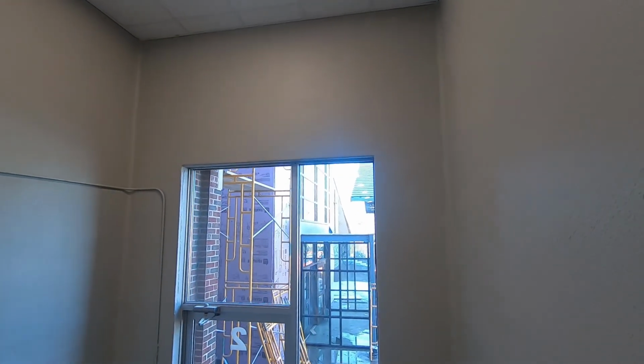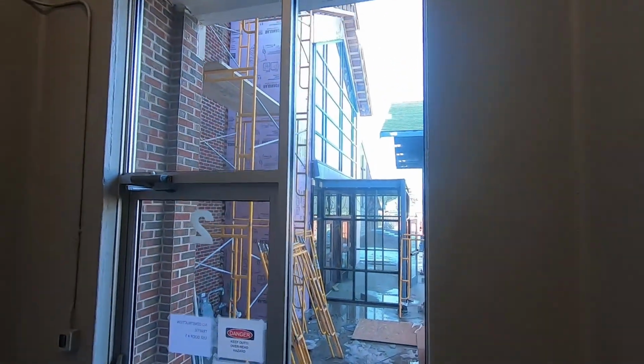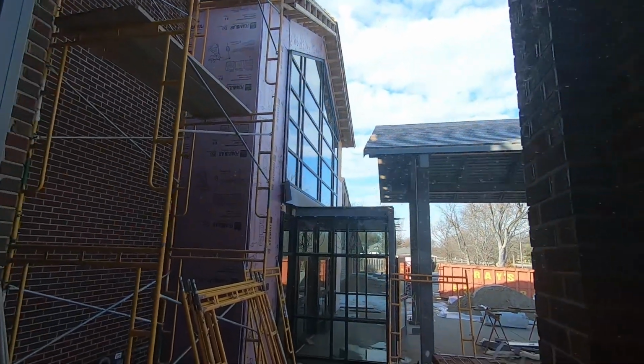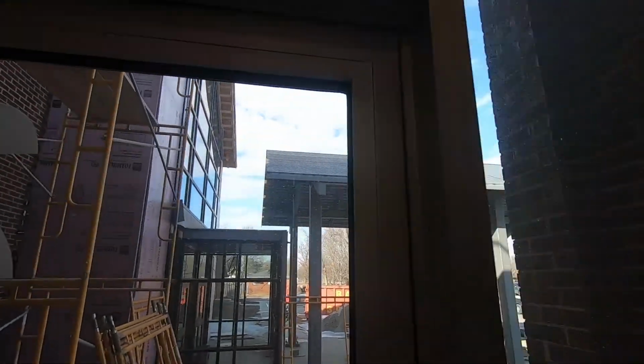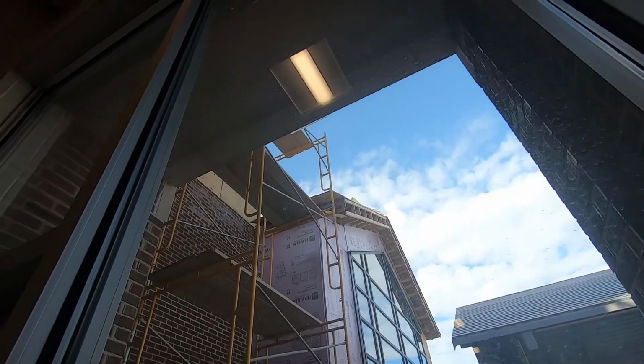And outside here, you can see the scaffolding that is up. And in fact, bricklayers are really busy getting ready to go with all the bricks. See, they've got the brick there. They've got their saw there. They are glad to get going on this.